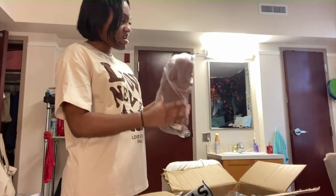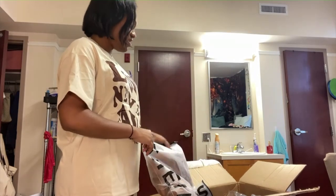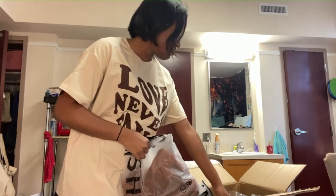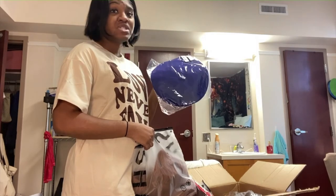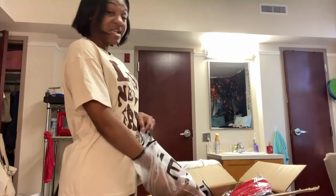Oh, the sweater. All right, you guys, so I did pick up a few, like I said, winter wear type stuff. But I just realized this is not gonna work. You guys, I bought a beret. And it's the darkest shade. Okay, let me get to that later, back to the sweater, y'all.